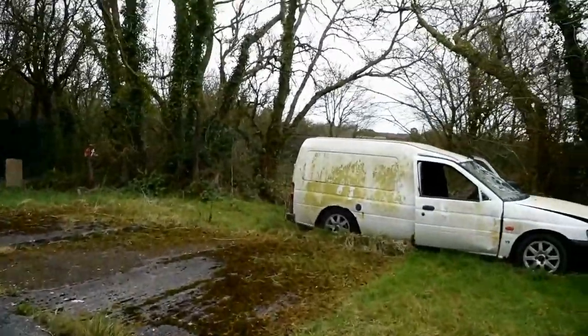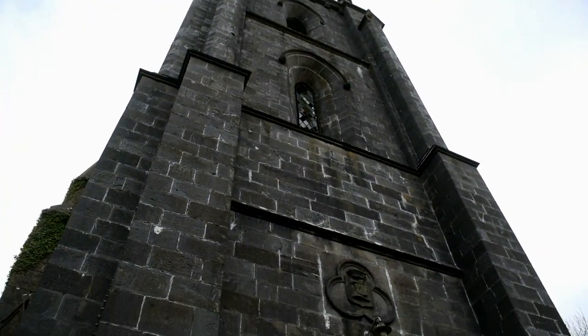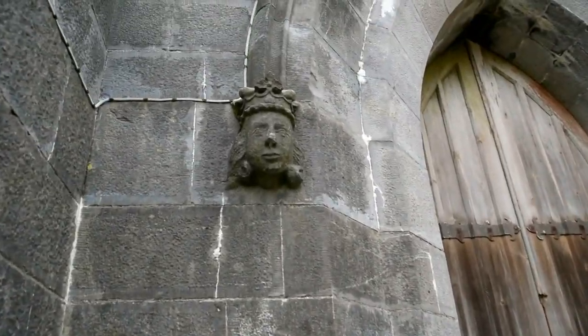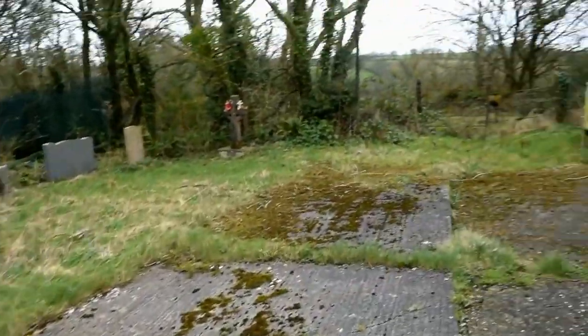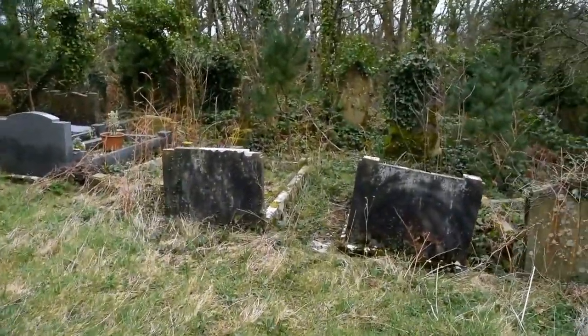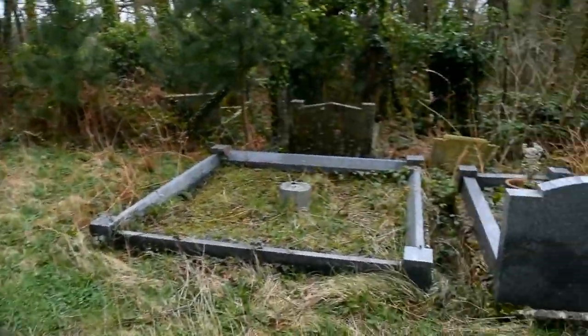Guys, that's a shame. I bolted the doors. Wow. These bits on here, look. Yeah, that's been well locked. But imagine how old this would be. There's a nice little entrance there. Some of these graves are really old. This is an old church. Grave's still here, look.